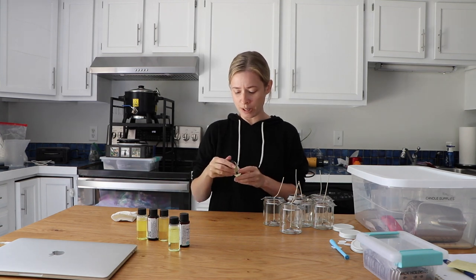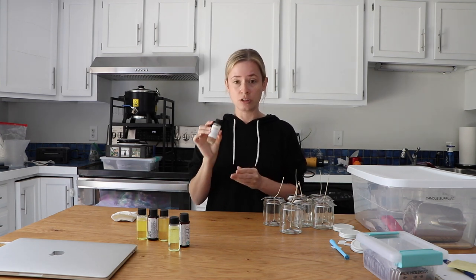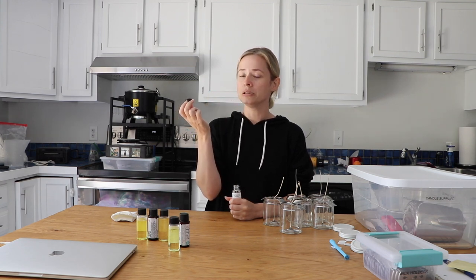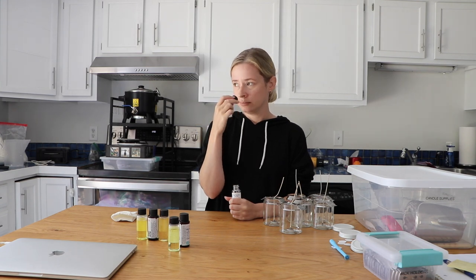And then we have one by the Flaming Candle again, and it's called Medusa's Elixir. This one's kind of sweet, maybe a little soapy, but in a good way.